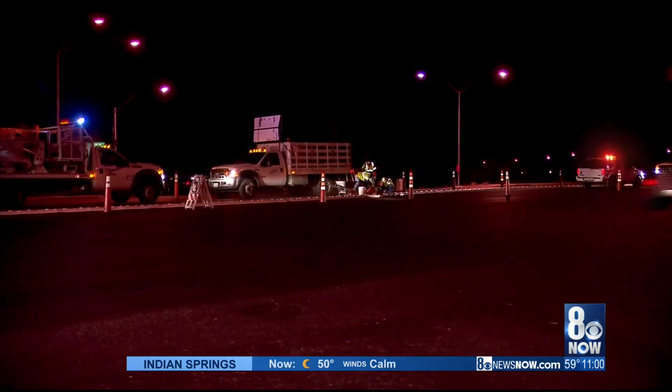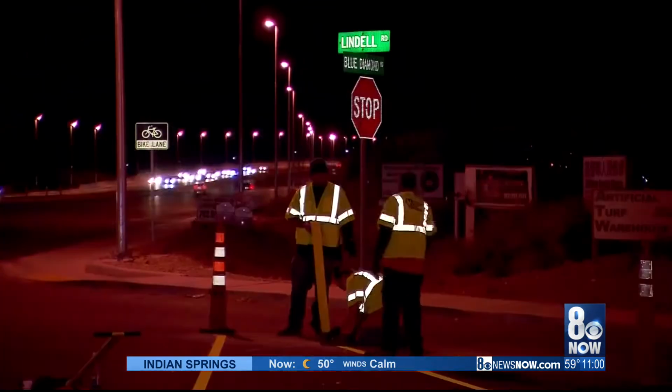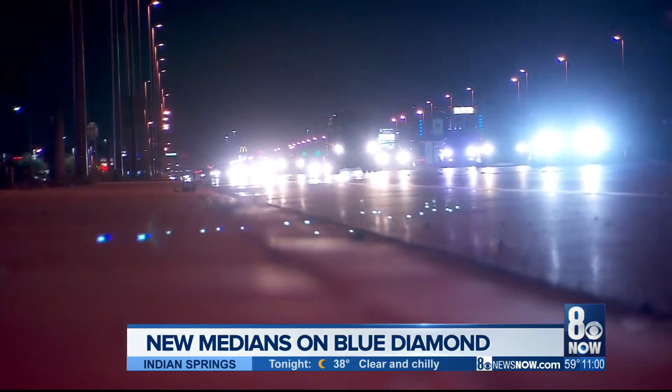Sasha, crews began installing the medians at around 7:30 tonight. We're at the intersection of Blue Diamond and Lindell, which is near Jones. Now, this installation is part of an effort to make this road safer after some deadly crashes here over the years. Flashing lights and orange cones. Work starts on the new additions to Blue Diamond Road.